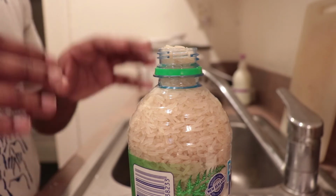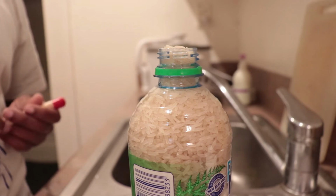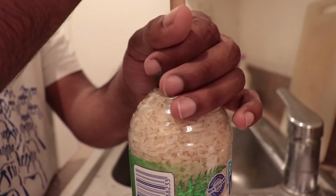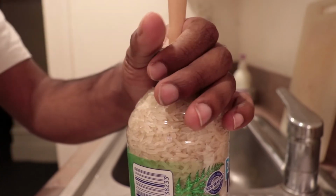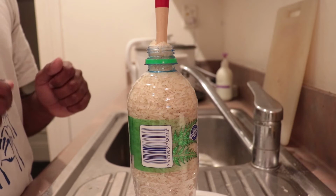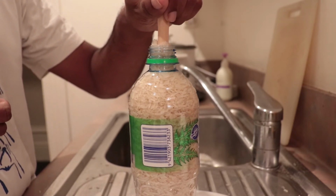Once you've filled the bottle all the way to the top full of rice, I want you to take your chopstick or skewer and push it into the rice, making sure not to touch any of the sides. Push it all the way in until you can feel some resistance. So here's your challenge. Can you pick up the bottle using your skewer or stick?